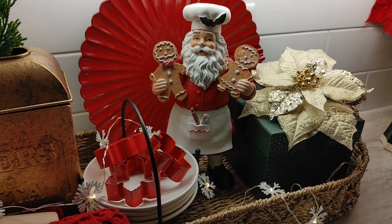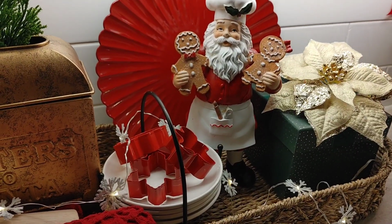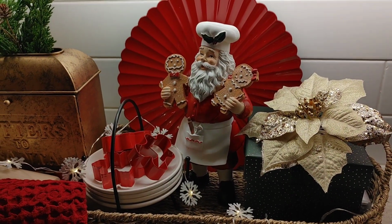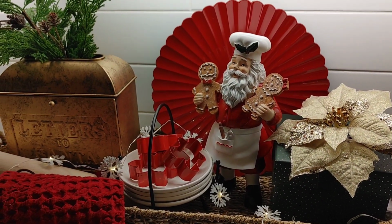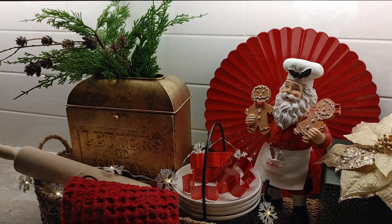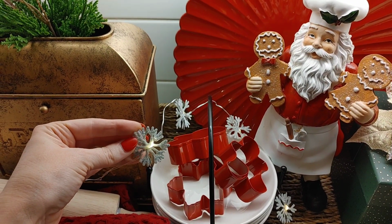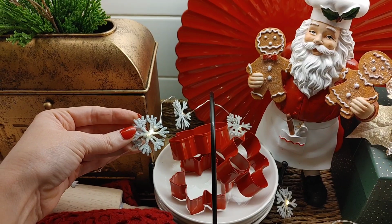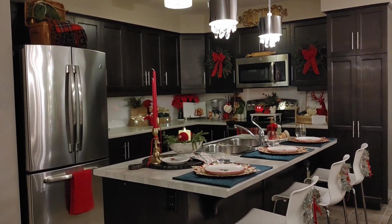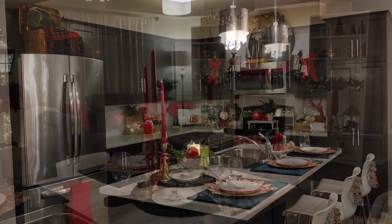This little display was so fun to create. I almost like how it looks like Santa's kitchen. He's holding the little gingerbread men. And then I have this adorable dish where I added some cookie cutters. I thought it would be perfect for the kitchen. I also added a rolling pin. And then I did purchase these little snowflake lights from Michael's. I love them. I did have just normal twinkle lights there, but I thought the snowflake ones were so gorgeous.